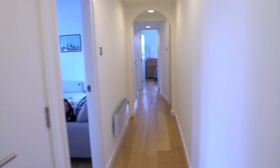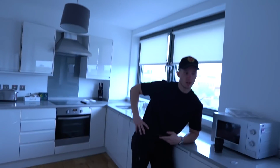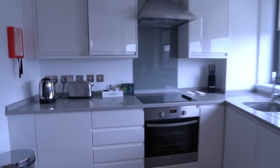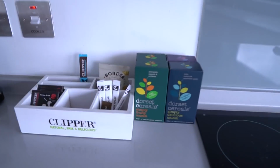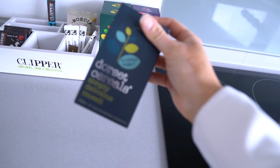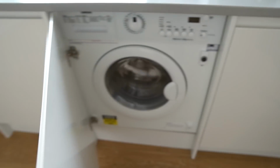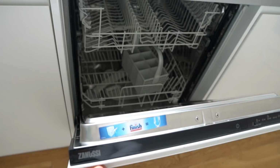It's moving day, so this is our brand new London apartment. Woo! So this is the lounge slash kitchen. And also look at the condiments that this apartment kindly comes with when you decide that you want to live in London permanently. Biscuits as well, they're really treating you here. So full on kitchen, and then there's also the washing machine for your clothes, a nice dishwasher.